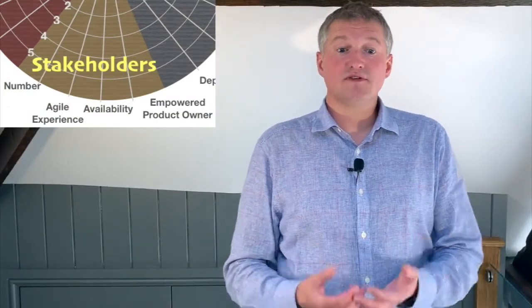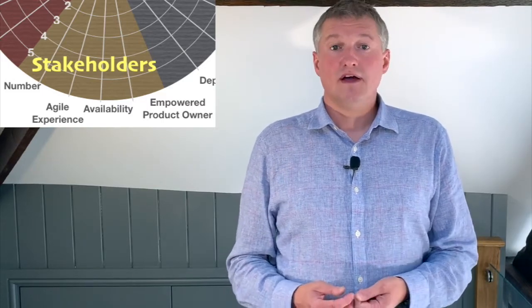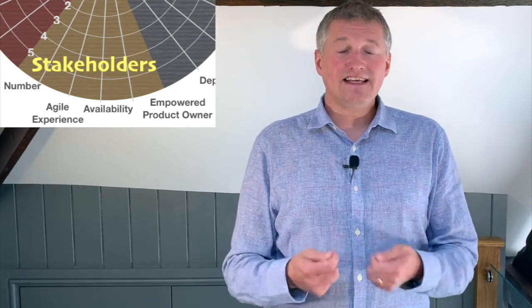So what about those stakeholders then? Do we have a product owner? What about him or her? Are they empowered? Do they know what their job is? Have they been a product owner before? What's their experience of Agile? A big challenge for product owners is availability. Are they going to be there? And are they going to be there when you need them? And how many other products are they product owner for? And how many stakeholders do you have?